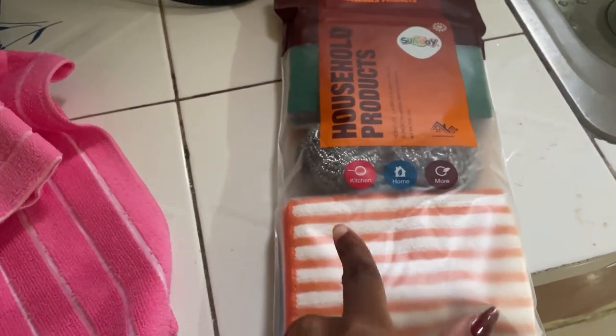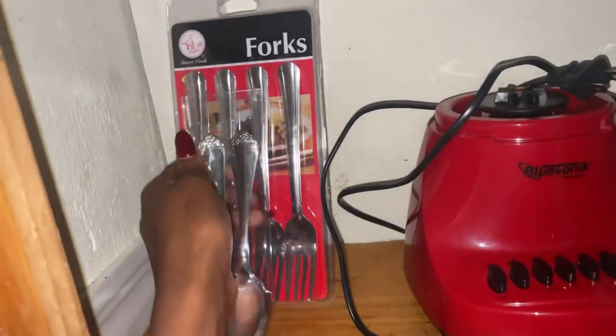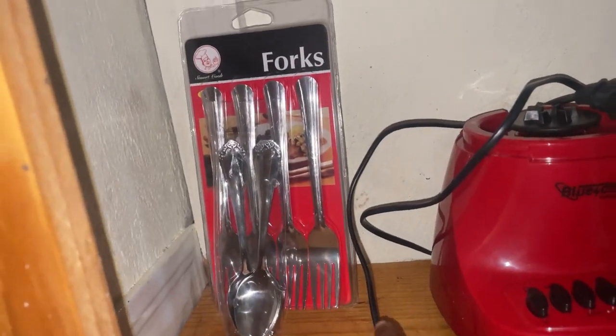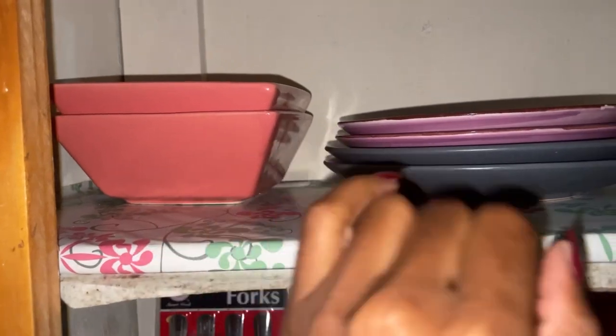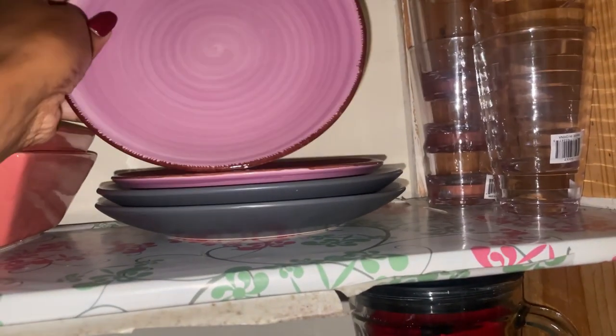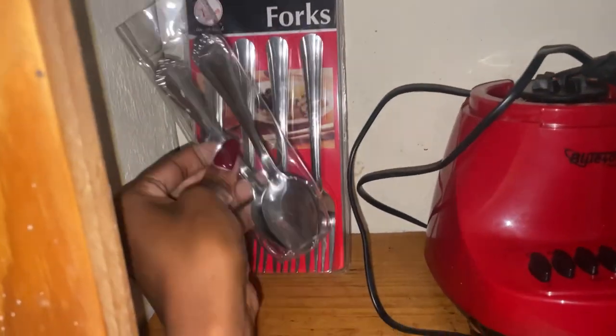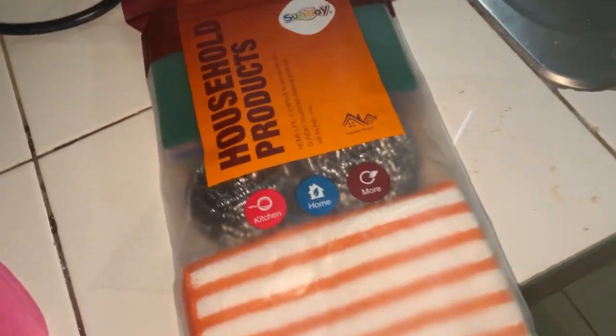I also got this thing to wash dishes. It's orange, you know, because I couldn't get anything pink, because I already have pink ones. Up here I got some forks. I got some, hold on, let me turn on the flash. All right, so up here now I've got forks and spoons. I got dishes, pink of course, and I got some cups. These dishes are from Bashko. Every single one of the dishes and the forks and spoons are from Bashko. This washing thing is from Bashko as well.